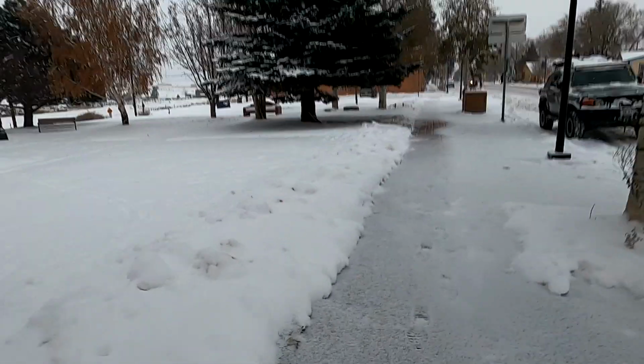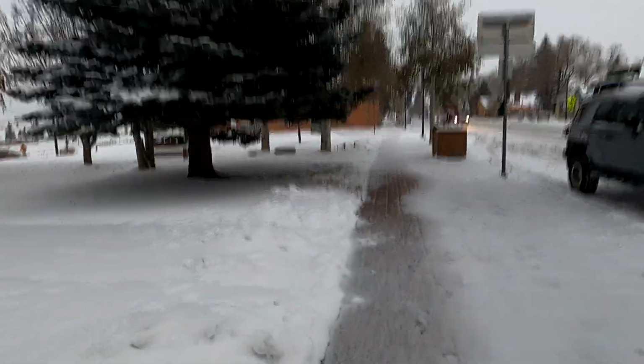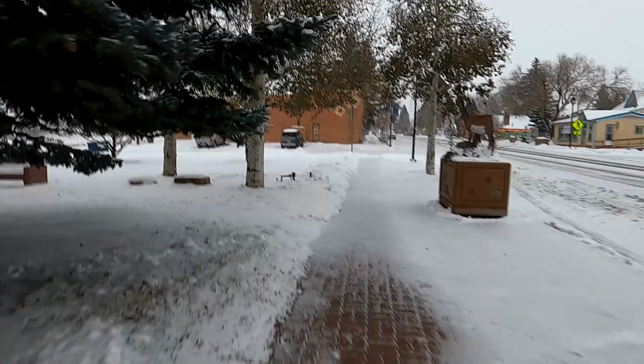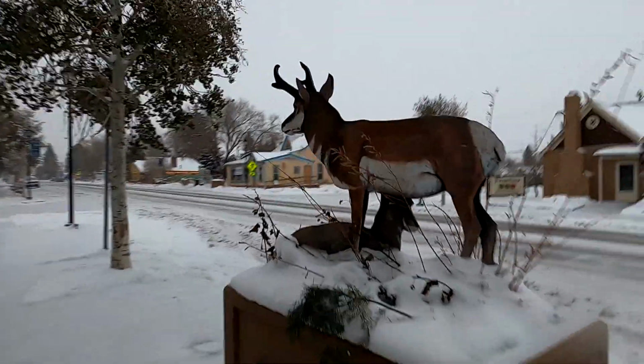And it's supposed to snow all night up to 8 o'clock tomorrow morning. They're saying we're going to get another 7 to 12 inches. So I'm hoping I can make another video out of this in the morning, show you some of the snow. And want to see a pronghorn in snow? Right there you go.